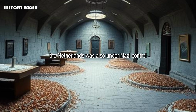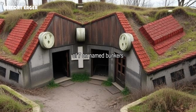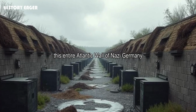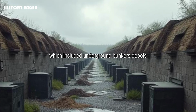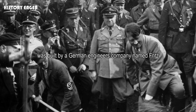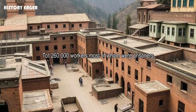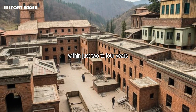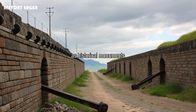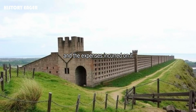Apart from this, the Netherlands was also under Nazi control at that time, and thousands of bunkers were built along the North Atlantic coast. This entire Atlantic Wall of Nazi Germany, which included underground bunkers, depots, tunnels, artillery batteries, and fortresses, was built by a German engineering company named Fritz Todt. 260,000 workers, most of whom were prisoners, were forced to build all these structures within just 2 to 4 years. Even today, some parts of the Atlantic Wall exist as historical monuments that remind us of the engineering of World War II and the expenses incurred on it.